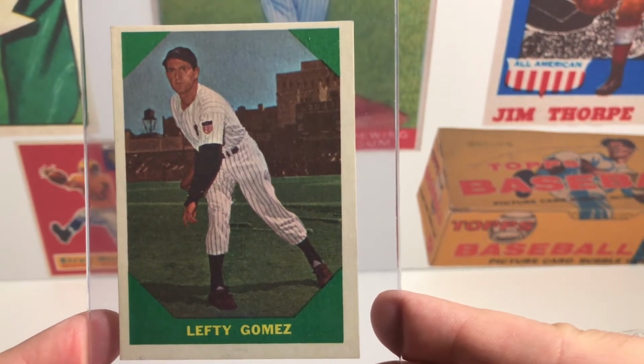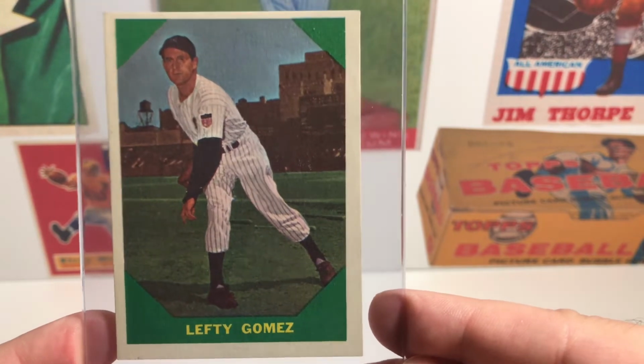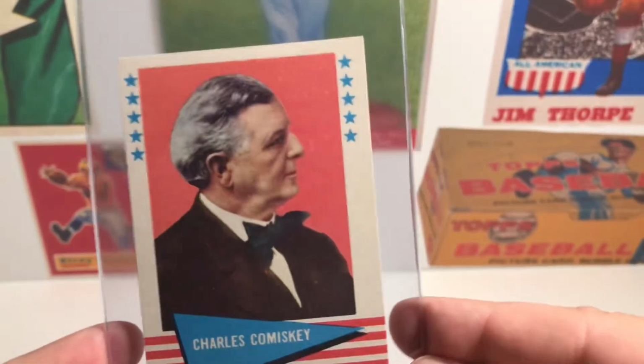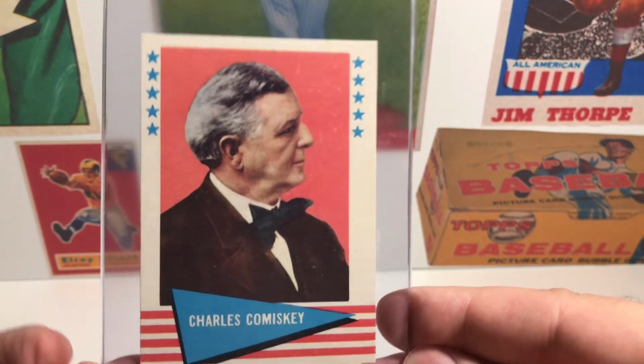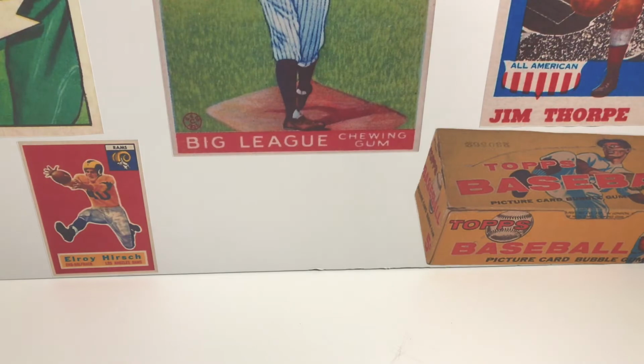This is from the 1960 Fleer set, Lefty Gomez. It's a great looking card there of the Yankee pitcher. You can get those easily for less than $10. From the 1961 Fleer set, here's one of Charles Comiskey, owner of the Chicago White Sox.